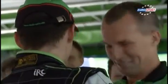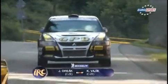And Kopecký returning the favour there with praise for Loix as well. An absolutely fantastic battle. It's the closest finish ever in IRC history. On to the Production Cup.